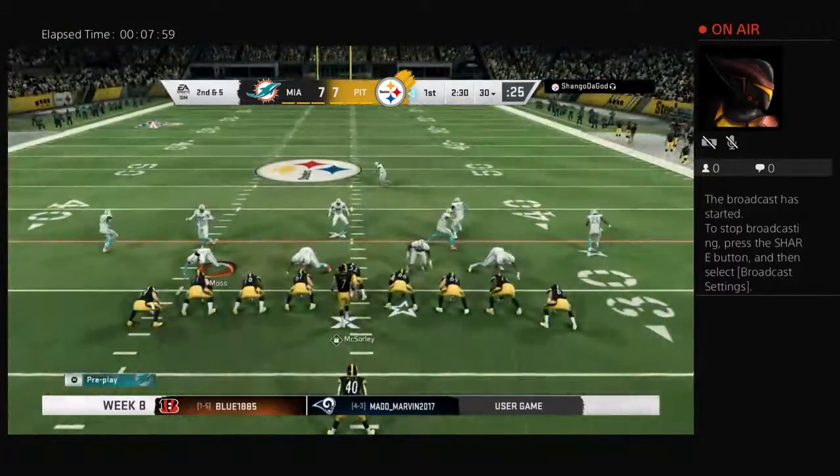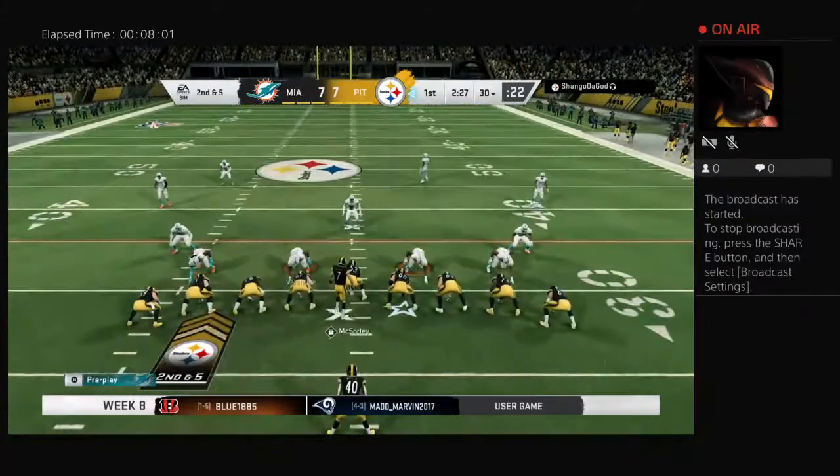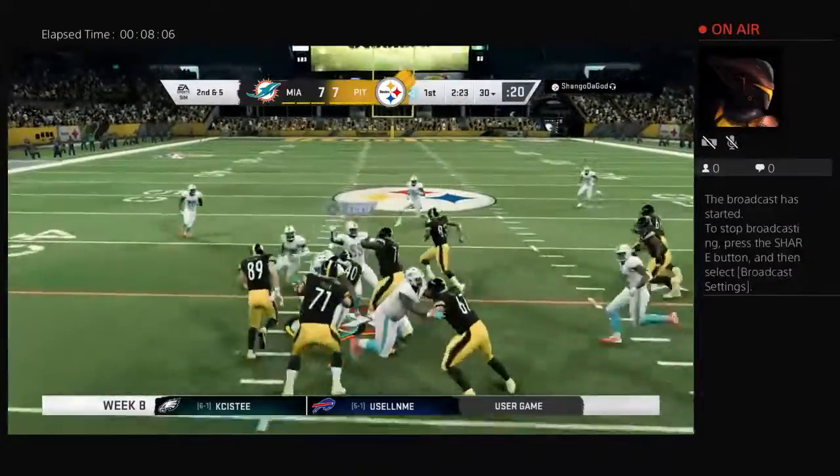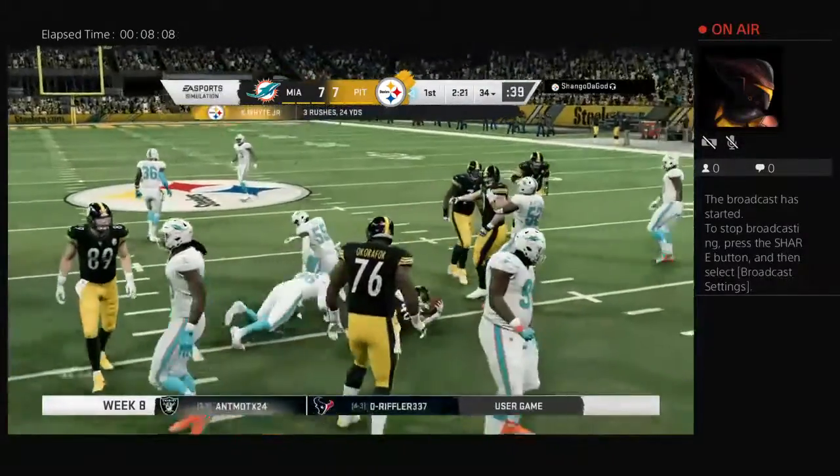After the pickup of 5, here's 2nd and 5. On 2nd down, they'll run with White. He takes this from the 30 to the 34.